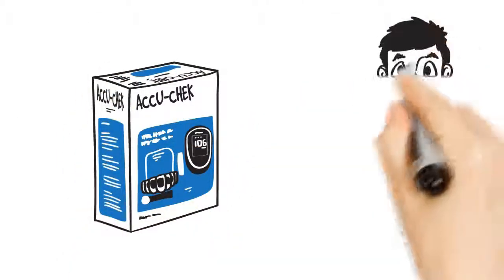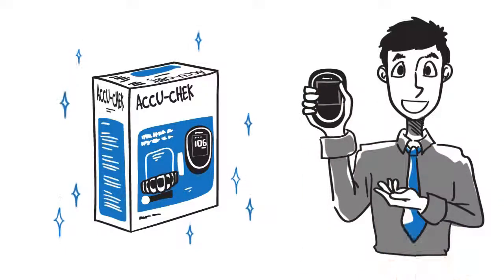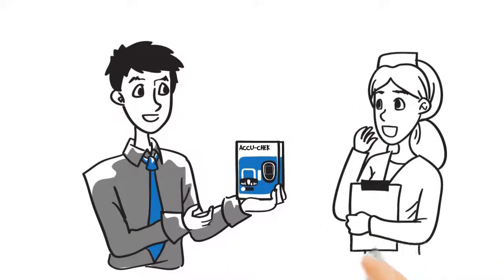So we set out to make a fabulous out-of-box experience for AccuCheck that would match the quality of our meters. And this is where you come in. Letting nurses know that we listened to their suggestions and made changes accordingly will help increase your sales and the activation rates of AccuCheck.